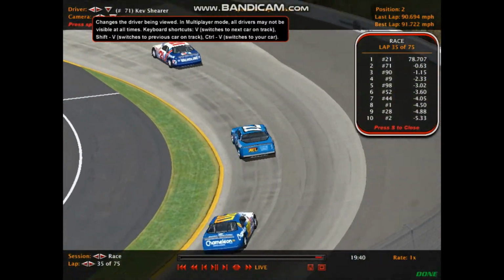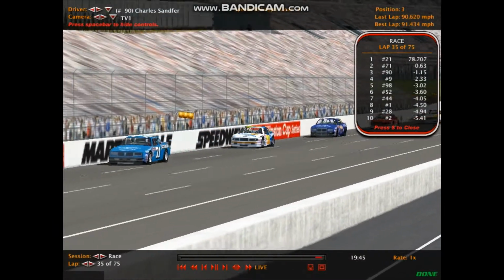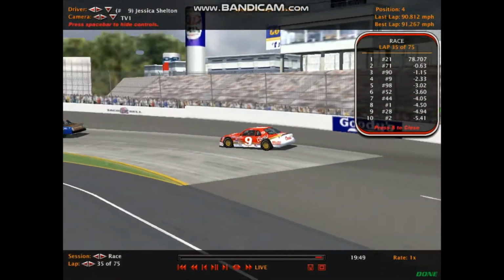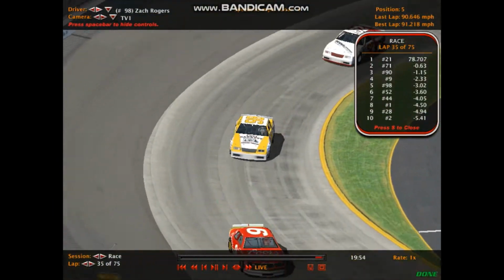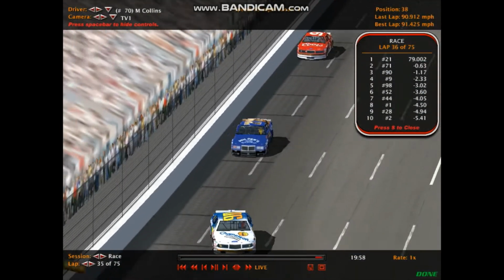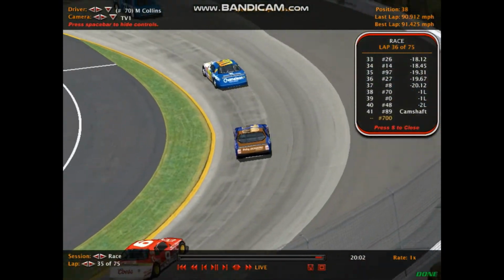Kev Shear's in second position right now, number 71. The Oldsmobile's in second position. Third position is the Ford of Charles Samber. Fourth position right now is the Ford of Jessica Shelton, and you got a Chevy in fifth. And Zach Rogers right now. Again, the 70 car Mitchell Collins is not on the lead lap. He's in 38th position, and he is 1 lap down.